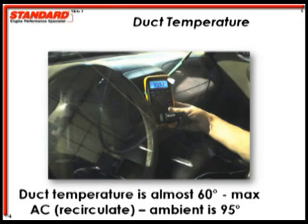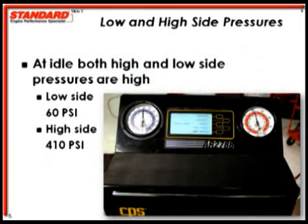The day the truck is dropped off at the shop, the ambient temperature is 95 degrees Fahrenheit. The technician starts by connecting a temperature probe to his DVOM and inserts the probe into the center vent of the dash. He sets the controls to max cold, blower high, and recirculate mode. With the truck idling in the bay, the duct temperature is around 60 degrees Fahrenheit.